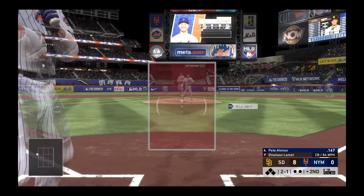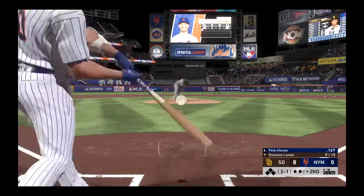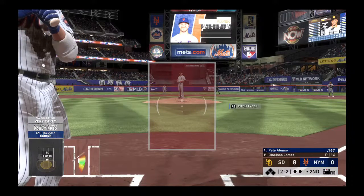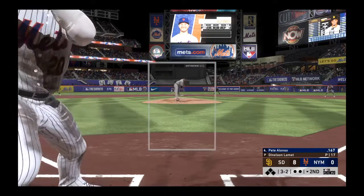No offer on that one. 2 balls and a strike. Hey, curveball that kind of backed up on him right there. Might have popped out of his hand just a little bit earlier than he intended. Into the windup. Here comes the 2-2 pitch.